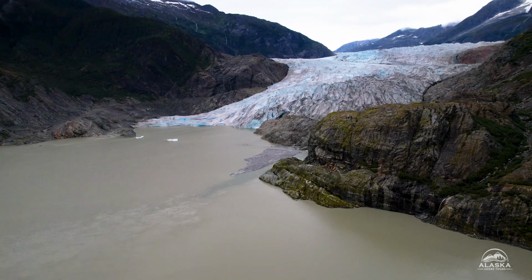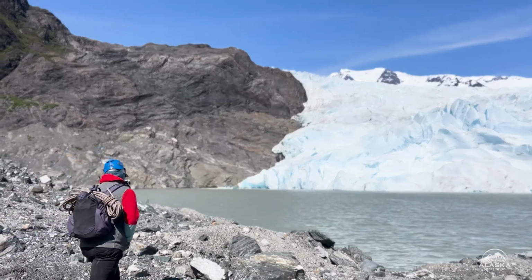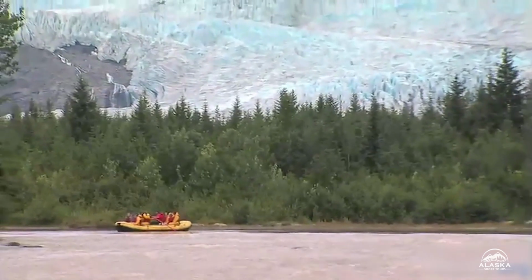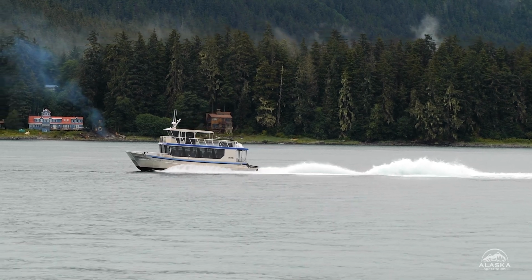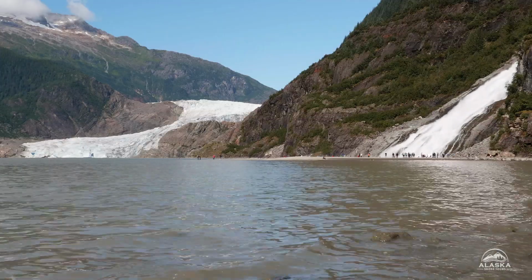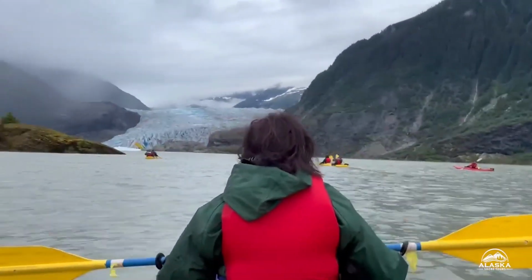Just 12 miles from the heart of the state's capital, you'll find Mendenhall Glacier. At 13 miles long, this glacier offers something truly unique in the city of Juneau. Most glaciers in Alaska require access by plane, helicopter, or boat. But here, you can nearly drive right up to the visitor center and start exploring. That accessibility, combined with its ever-changing beauty, makes Mendenhall Glacier stand out.